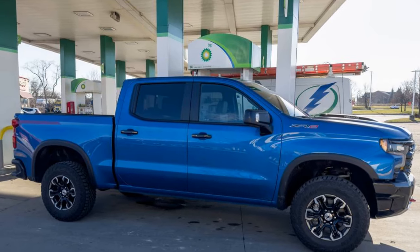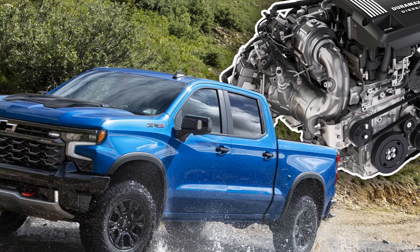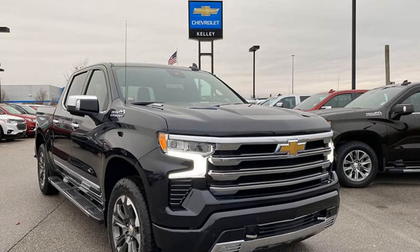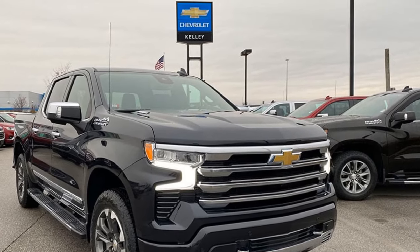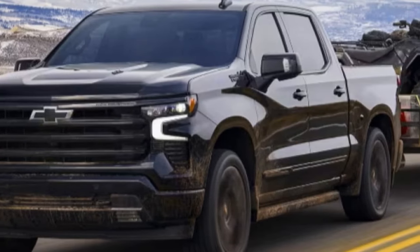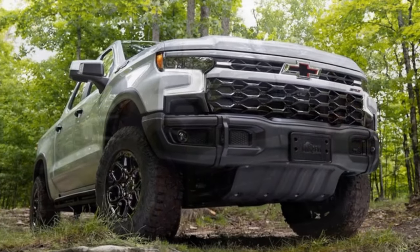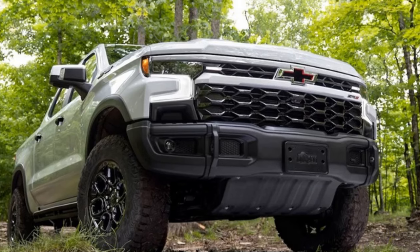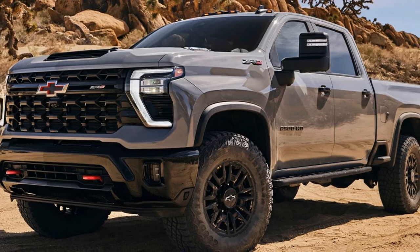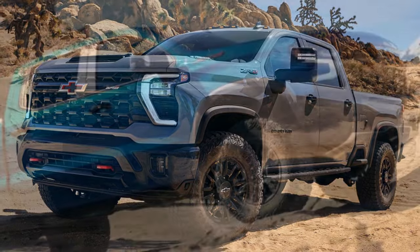Pros and cons of the 2024 Chevy Silverado 1500 Duramax. Pros. 1. Powerful engine. The 3.0-liter Duramax diesel engine delivers 305 horsepower and 495 lb-ft of torque, making it a strong performer in the half-ton truck segment. 2. Fuel efficiency. Diesel engines typically offer better fuel economy, particularly on the highway, compared to their gasoline counterparts. 3. Towing capacity. The high torque output makes the Silverado 1500 Duramax excellent for towing heavy loads.